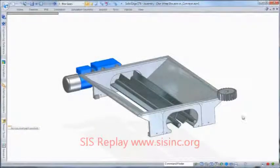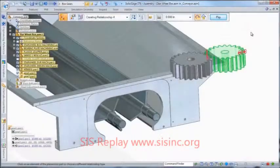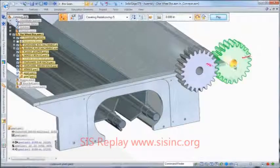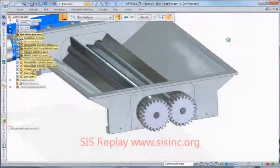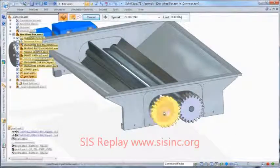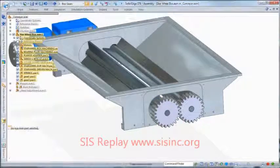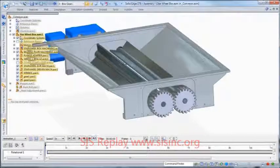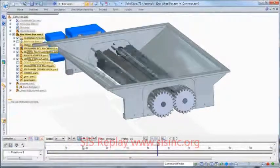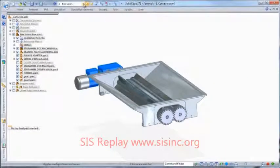Next, we want to be able to assemble those. And whenever you use an engineering reference, we automatically put those assembly constraints for gears, let's say, in there as a gear relationship. So now all I have to do is go through and add an actual motor to my gears. Gear relationships are already there, but now I can go through and animate this to see, is my design going to work correctly? And it does.